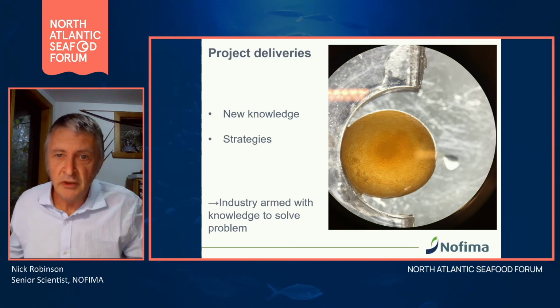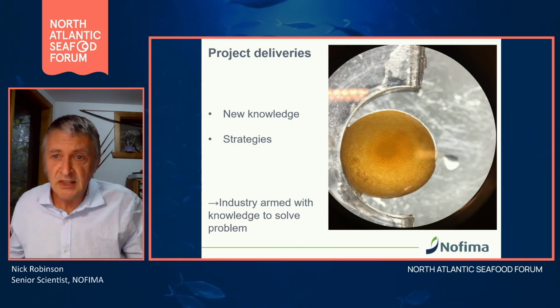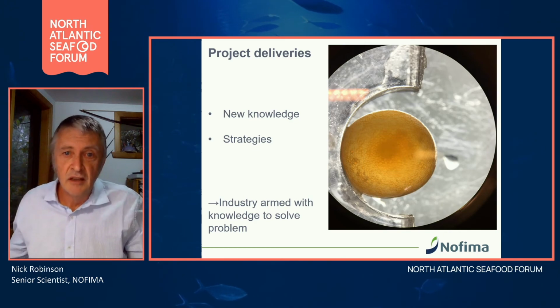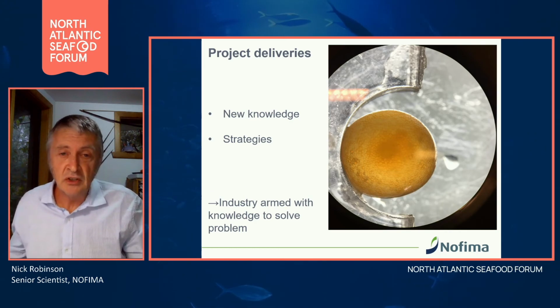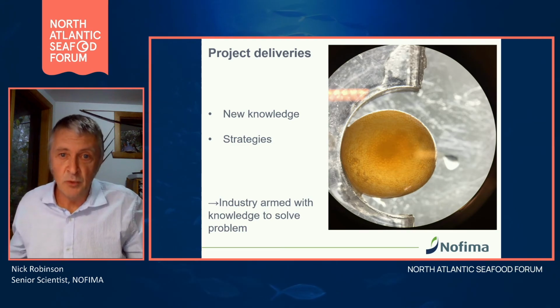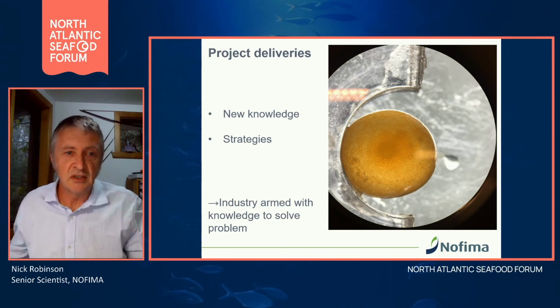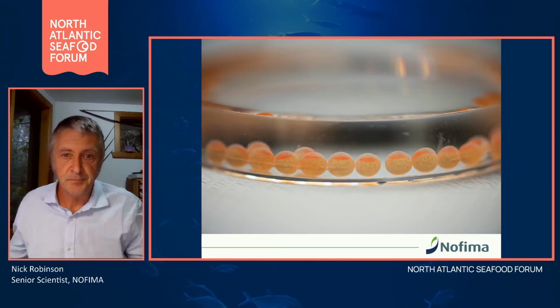So the project will deliver new knowledge about the genes behind these resistance mechanisms, potential of gene editing, feed additives, and genomic selection. It'll give us strategies for slowing reproduction and spread of the parasite, for the creation and dissemination of edited fish, for the application of genomic selection, and for minimising adaptive response by lice and mitigating other risks. So the industry will be armed with the knowledge it needs to solve this problem.